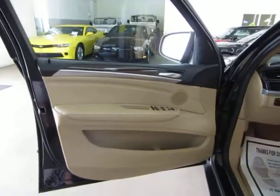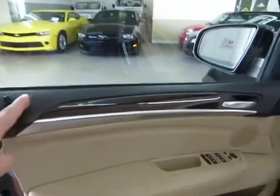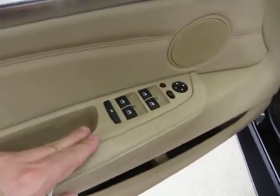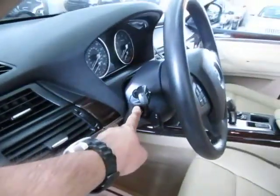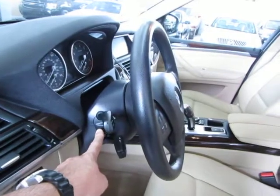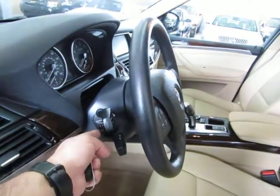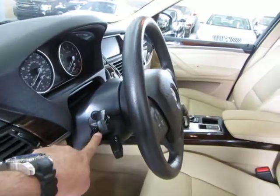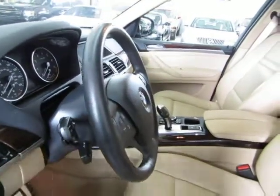All right, the door panels are charcoal in the top and beige in the bottom. Of course, we got power windows, power door locks, cruise control, tilt wheel. Tilt wheel is actually a power tilt wheel. It's a little hard to see here because it moves really slow. And I believe it's also telescopic, meaning it comes out toward you or it moves in away from you.